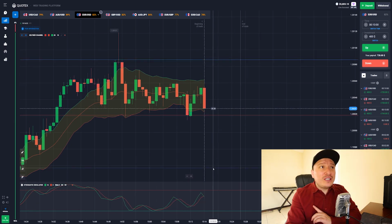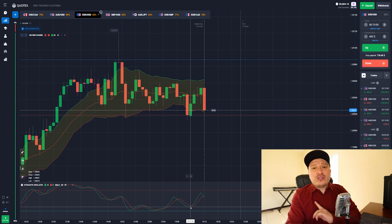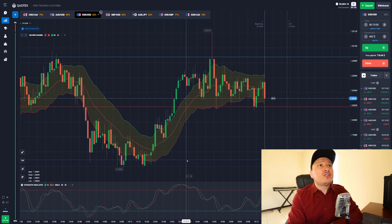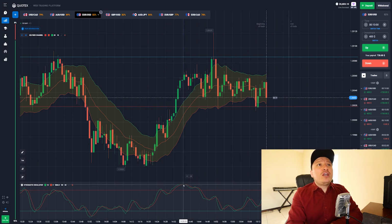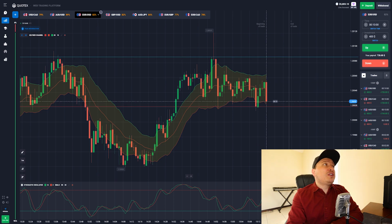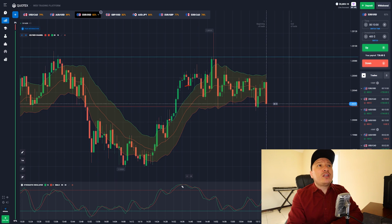better entry points. For instance, right here, right now it's not oversold, okay? But take a look at this one right here. Let's go ahead and look for an overbought and oversold market. Now here, we can see that this was a good entry point for a put position, and for 3 minutes, we would have won it because it was 1, 2, and 3. And it closed right here, even though the stochastic looked kind of crazy.